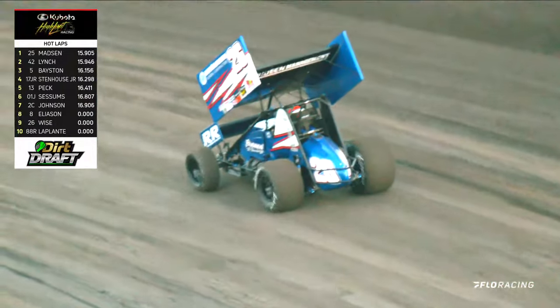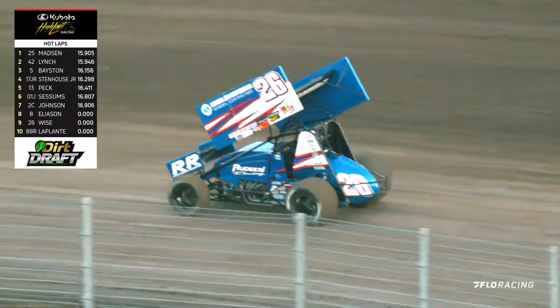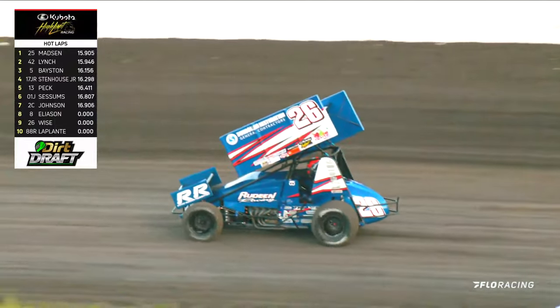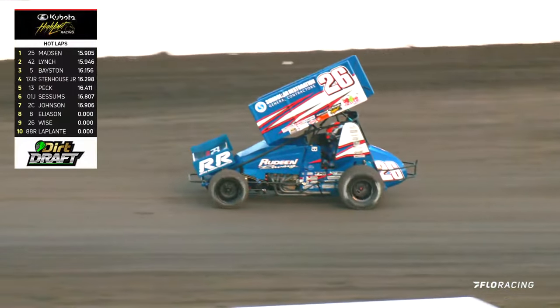And there is Zeb Wise, the All-Star Circuit of Champions titleist from 2023. Zeb comes into the evening 12th in the High Limit Racing point standings as he makes his Texas Motor Speedway debut here tonight.